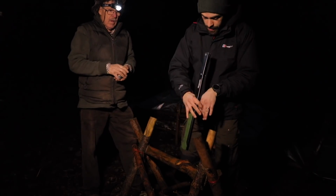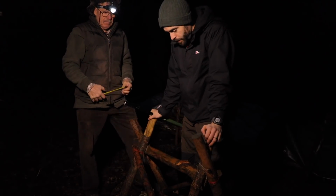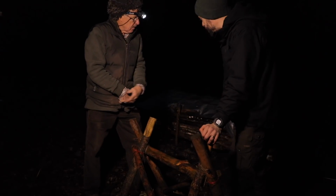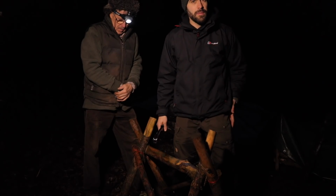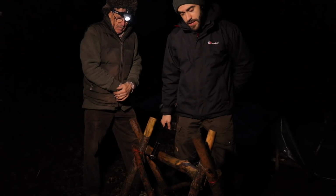And we wanted to put another support extension in there. So we're gonna make a bigger one, a better one. We've got all this resources behind us under the tarp. So we're gonna work in the dark a bit, and then we're gonna get some food going. We probably won't finish this today at all.